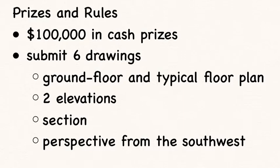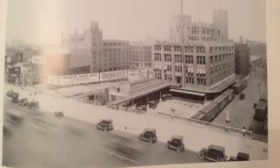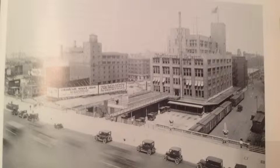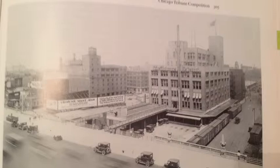There would be a jury of 4 people from the Tribune Company and Chicago architect Alfred Granger, who would review these submissions. In order to participate, each person had to pay $2,000. The space that was supposed to be filled was located at 435 North Michigan Avenue, which was a new street at this time. When all the entries had been submitted, they of course started to judge the contest.